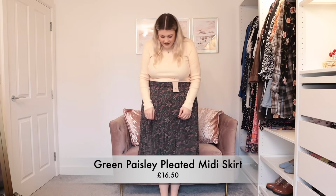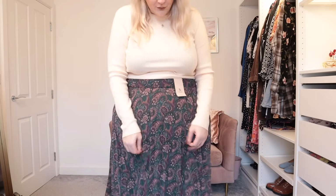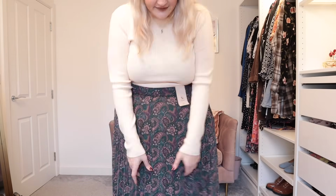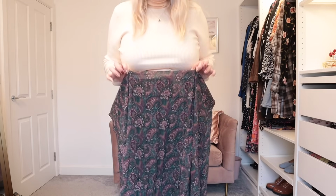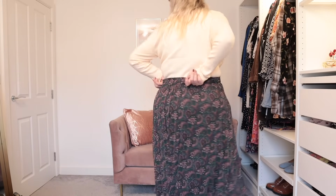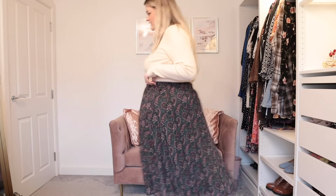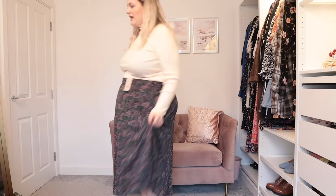It's a really cute, is it like a paisley pattern, with the greens and the purples, and it's got a bit of a pleat in the fabric. Now it does have elastic again at the back, so that's great, and it's a really cute length. I don't know, something's throwing me. I don't think it's the fit. I think I love the fit of the skirt. I think it's just the pattern.